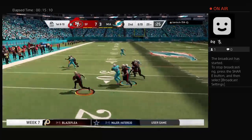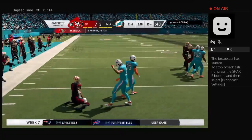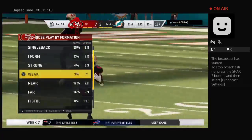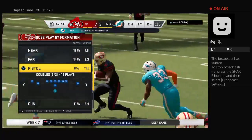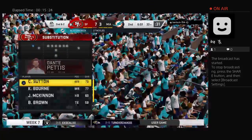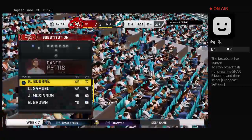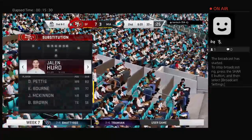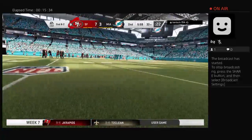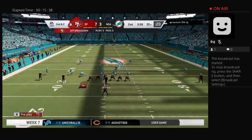They'll start on the ground with Breida. And he's upended at the 33 following a good pickup of 8. First play of the drive, let's give credit all around. Excellent blocking, but the guy carrying the ball, he was the finisher. A really nice run. Here's a 2nd and 2 now from the 33.